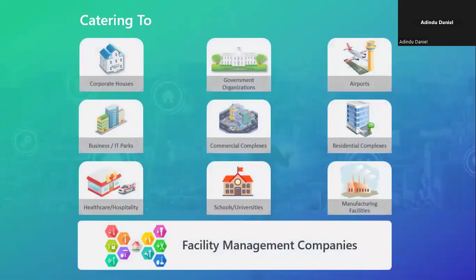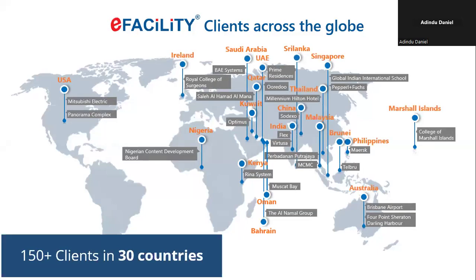E-facility is catering to any domain. It is implemented in corporate houses, government organizations, airports, business parks, commercial complexes, residential complexes, healthcare and hospitality, schools and universities, manufacturing facilities, and the banking sector. We have over 200 successful implementations, across more than 30 countries. That is the strength of the e-facility management software.